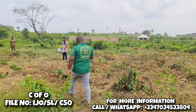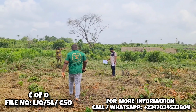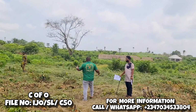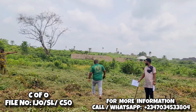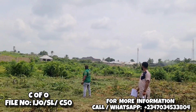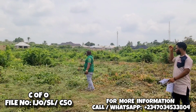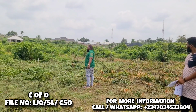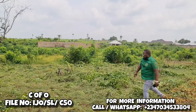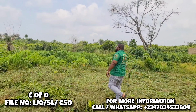Okay, so where's the plot number? Where's the starting? Which of them? That one. That white beacon, okay. The white one there. Okay, so it starts from here. And to this place? Okay. The client is still ongoing.